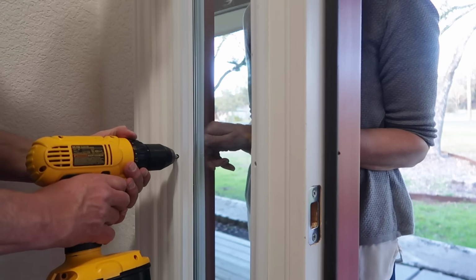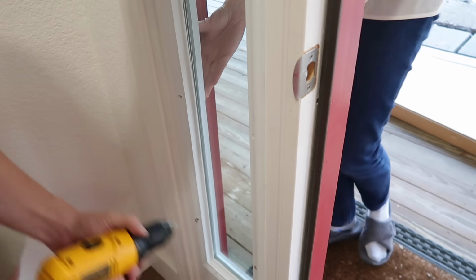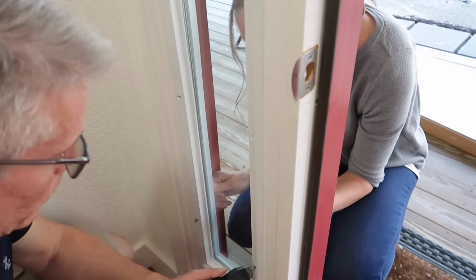As you can see, this is a very traditional Texas ranch style home, but with a few updates like this, we will give it a little bit more of a modern aesthetic.